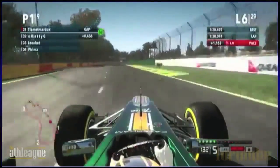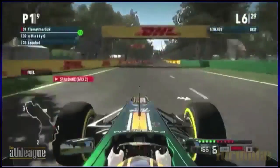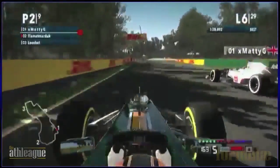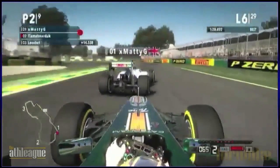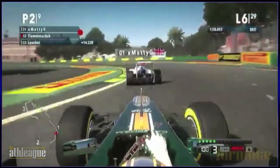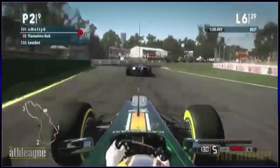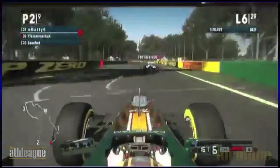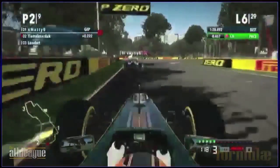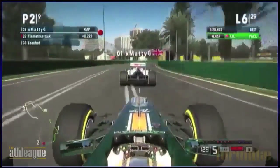It looks like Matty G has DRS on Tiametmarduk. He should go around to the outside of him here, but no, he cuts to the inside and takes the lead there. Fairly simple move there. Is that a lockup, or is that just the lag, showing a lockup on XMattyG there? That's just the game. It always shows the other cars having lockups when it's not truly the case. Whenever someone actually does have a lockup, they don't have a lockup on the other person's screen. So you can work that one out for yourself.